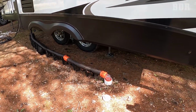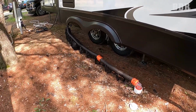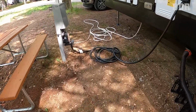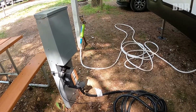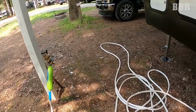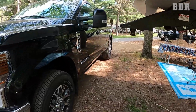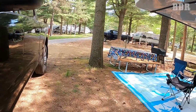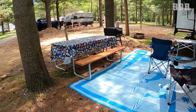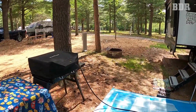So this is our campsite at Twin Mills. We have sewer. And we have electric right here. And we have water. Here's our patio mat with our 2 chairs. When you get a picnic table, we have our Blackstone here. You get a fire ring.